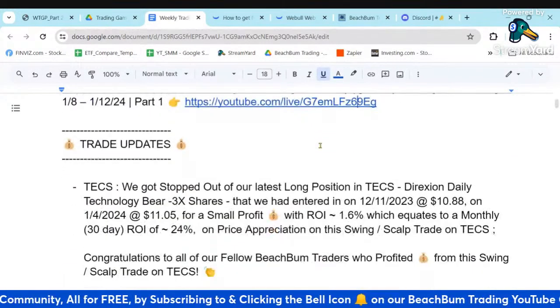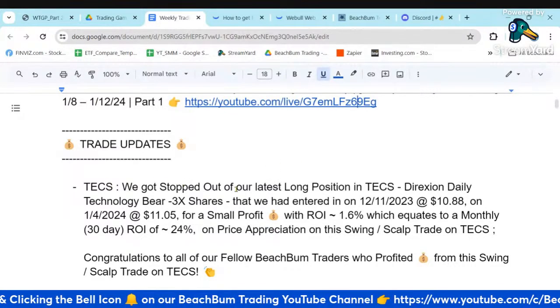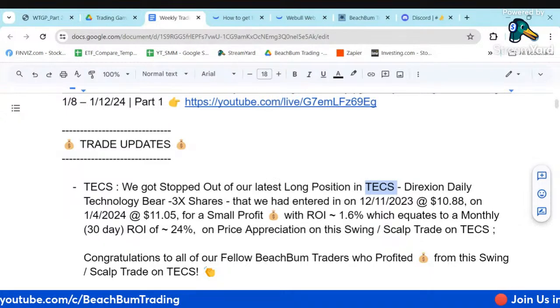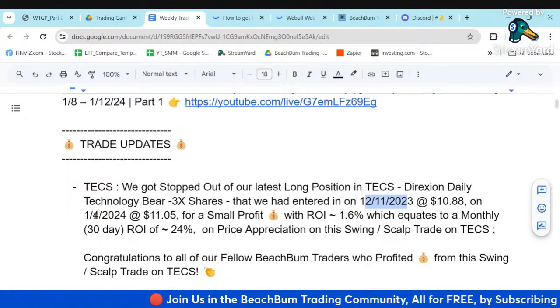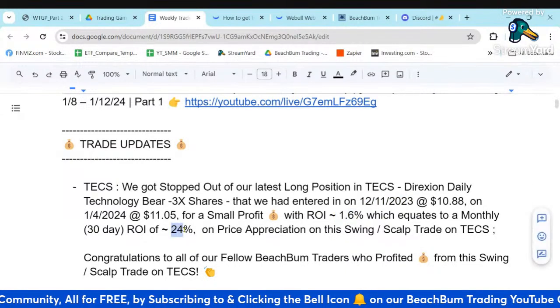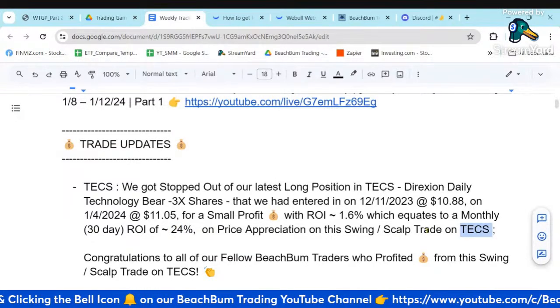So we'll start off reviewing our trade updates for this week. We got stopped out of our latest position in TECS. TECS is a leveraged short on the broad technology industry. We had entered a position on December 11th at 10.88. We got stopped out on the 4th at 11.05 for a small profit with an ROI of about 1.6%, which equates to a monthly ROI of about 24% on price appreciation for the scalp on TECS.